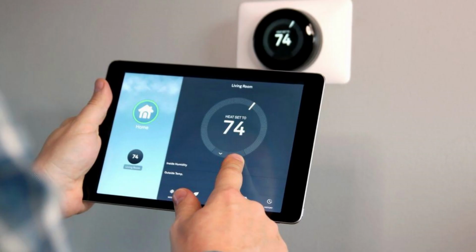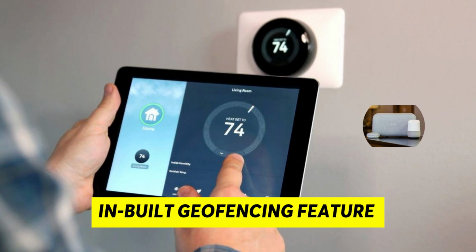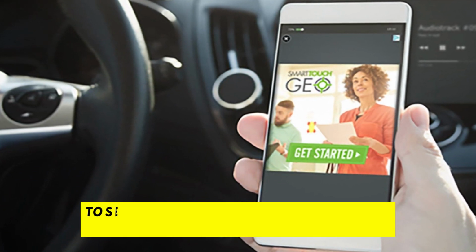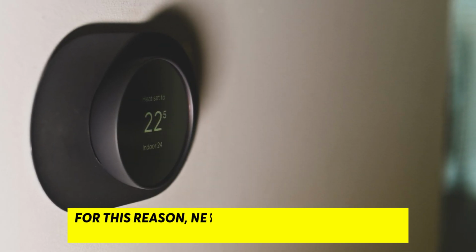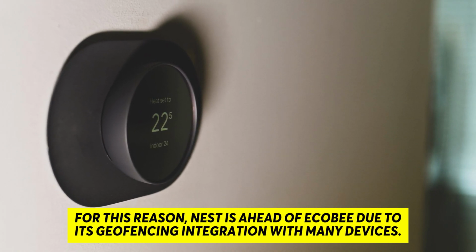Geofencing. The Nest app has an inbuilt geofencing feature that directly integrates with other Google Nest devices. Ecobee also supports geofencing for only one phone. To set up geofencing with multiple phones, you'll require several third-party apps. For this reason, Nest is ahead of Ecobee due to its geofencing integration with many devices.